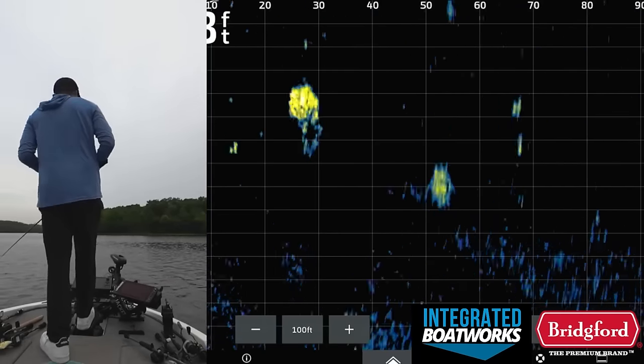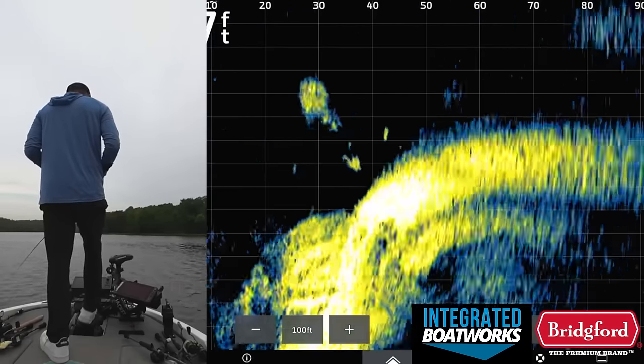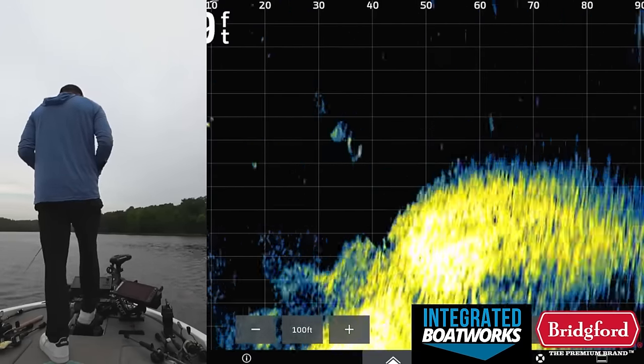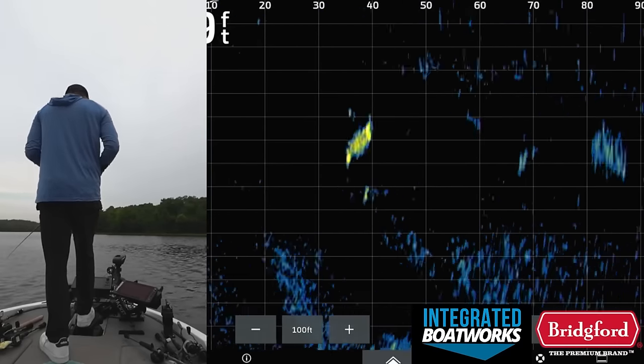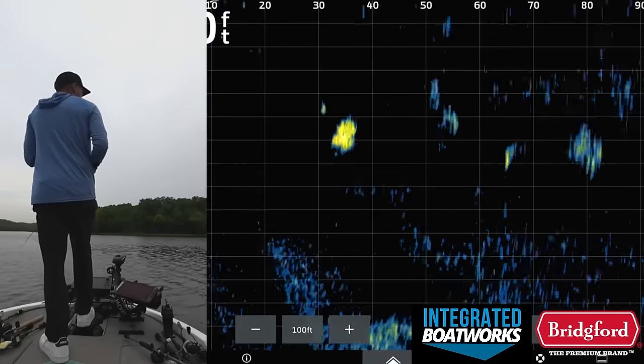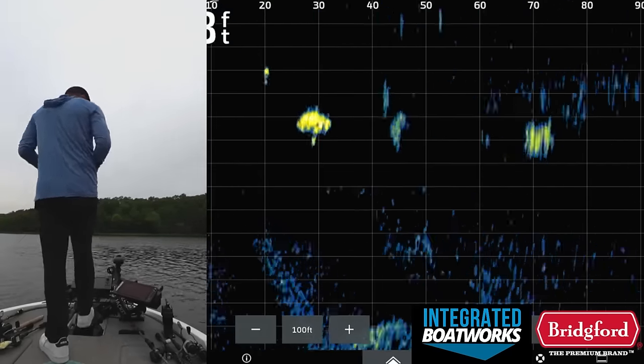And now that I've found an area that has so many fish in it, I think what I need to do is, instead of trying to run around and find more fish, I can just take advantage of these fish when they sporadically start schooling, but I can also maybe go through these areas and drag a jig and fish a little bit slower, throw a worm, stuff like that, and pick up an extra bite.